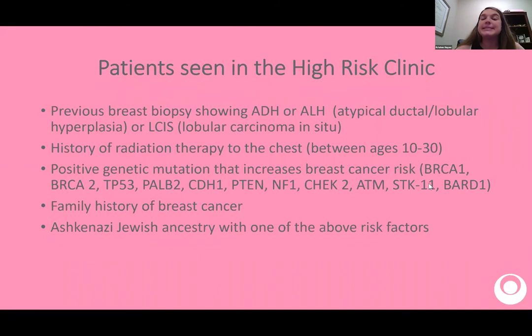So what kind of patients do I see in the high risk clinic? We kind of went over these before. If you've had a previous biopsy showing atypical ductal or atypical lobular hyperplasia, so these are an overgrowth of breast cells either in your lobules or your ducts in your breast, and having this diagnosis, something about those cells being revved up makes them more primed for getting a breast cancer in that breast or the opposite breast in the future. LCIS, or lobular carcinoma in situ, showing up on a biopsy also increases breast cancer risk. That is not a cancer, it's more of a pre-cancer.